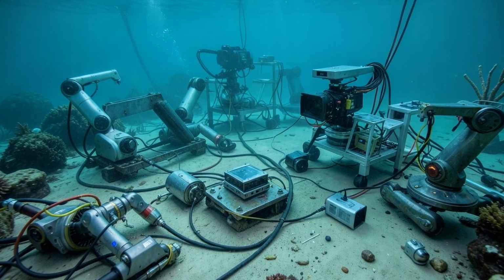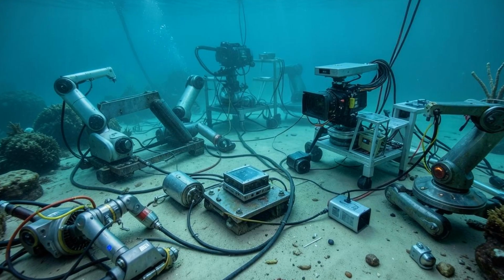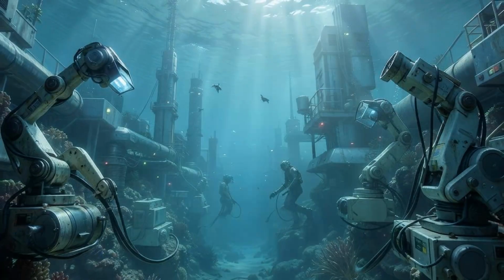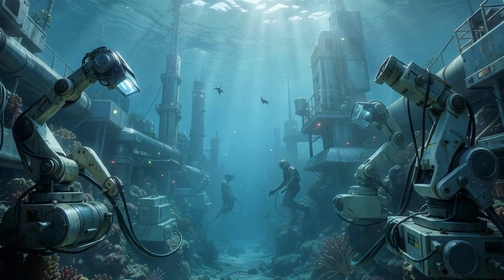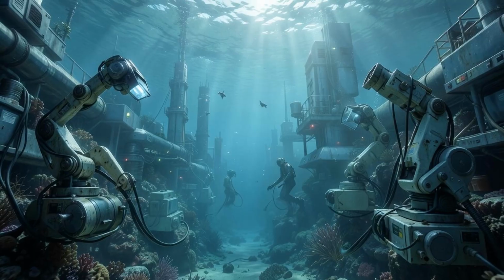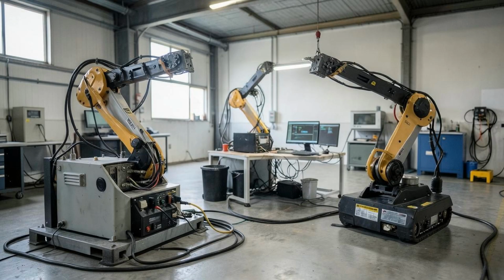The convergence of these technologies explains why we are not yet living underwater despite decades of speculation about sci-fi cities beneath the waves. The bottleneck is no longer just pressure resistance or basic life support. It is the ability to program and deploy resilient machines that can fix problems before they become catastrophic failures.